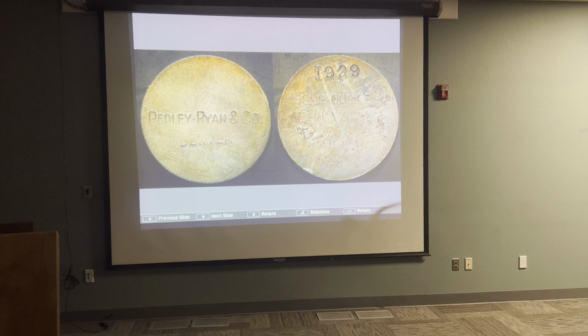Here's one that's a little bit strange. It has Denver, but you see Denver at an angle compared to Pedley Ryan and Company, and it has this weird 1929, but the one is kind of like a backwards one or an I with a serif broken off of it. I'm not sure, but I think they were trying to make it say 1929 for whatever reason, we don't know.